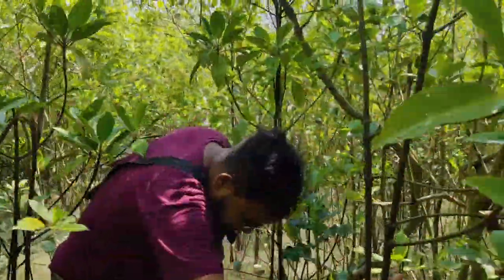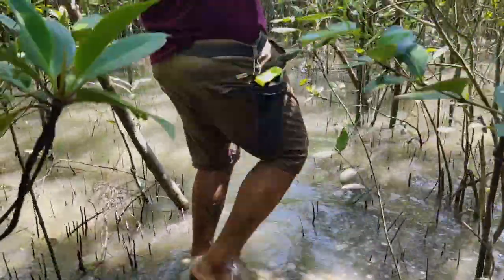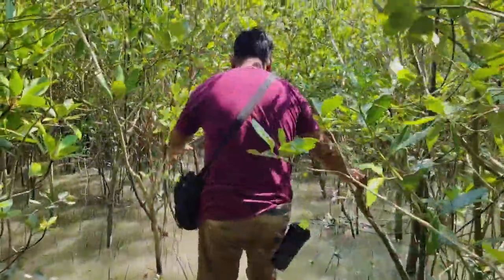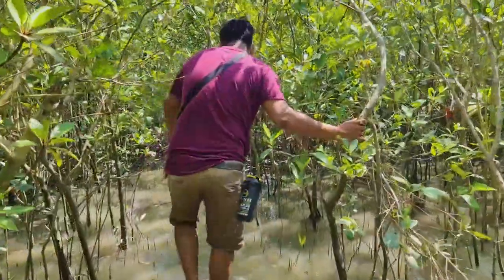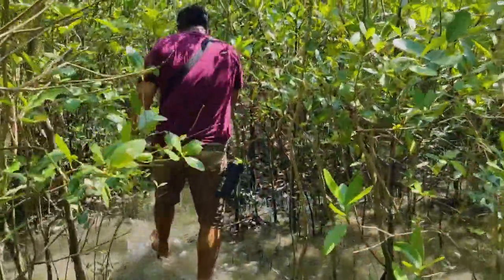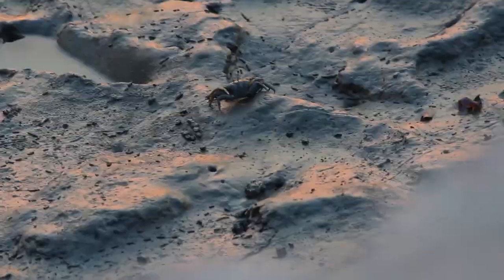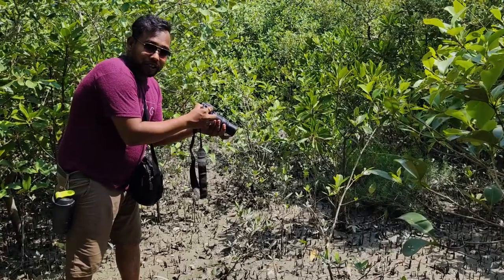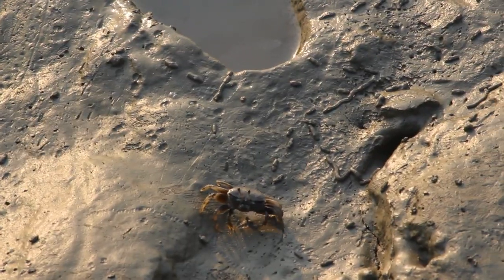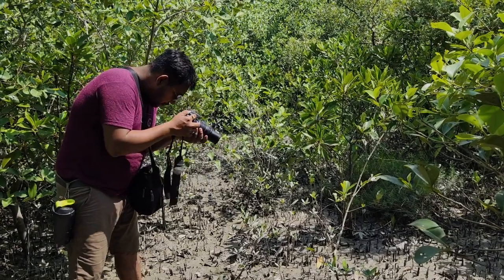You can see my ankle is drowned, and in a while I will also be drowning. Guys, you can see the mangrove crabs over here, and I'm going to click some pictures and it will be shown in this video. They also know that this place will be drowned, so they are busy with making their shelter protected. They are trying to cover their shelters with mud. I lost it.